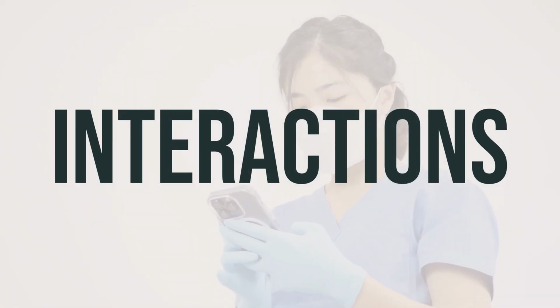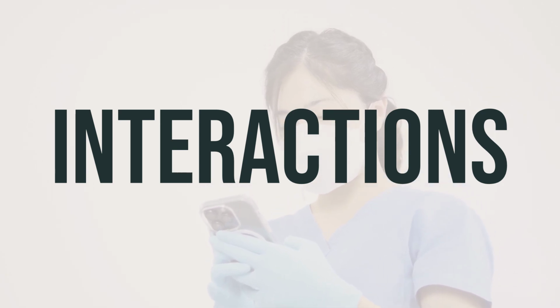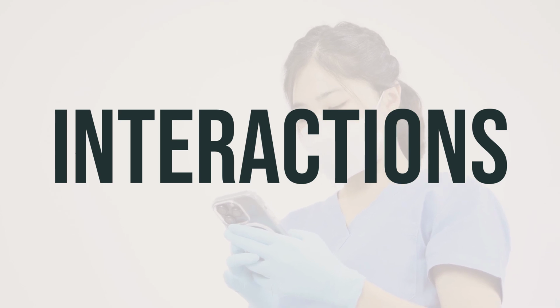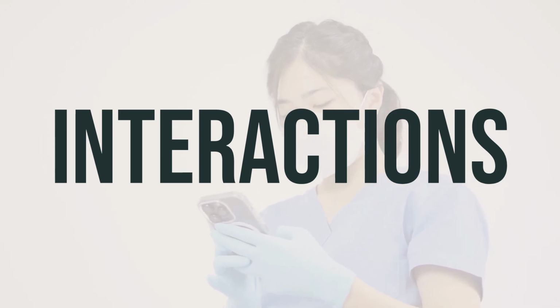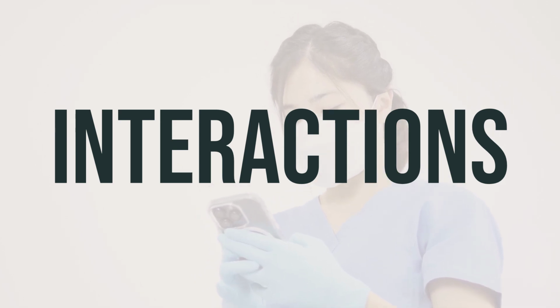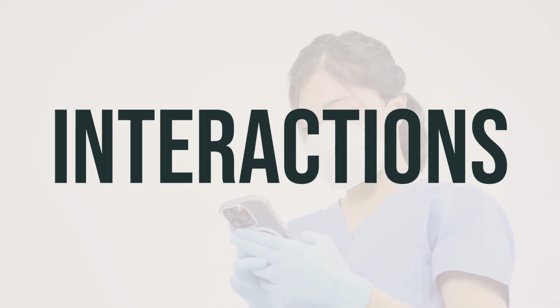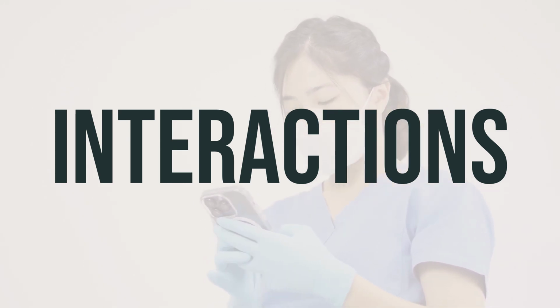It's important to be aware of potential drug interactions that could affect how your medications work or increase your risk for serious side effects. Make sure to keep a list of all the products you use, including prescription and over-the-counter drugs, as well as herbal products, and share it with your doctor and pharmacist. It's crucial not to start, stop, or change the dosage of any medicines without your doctor's approval.